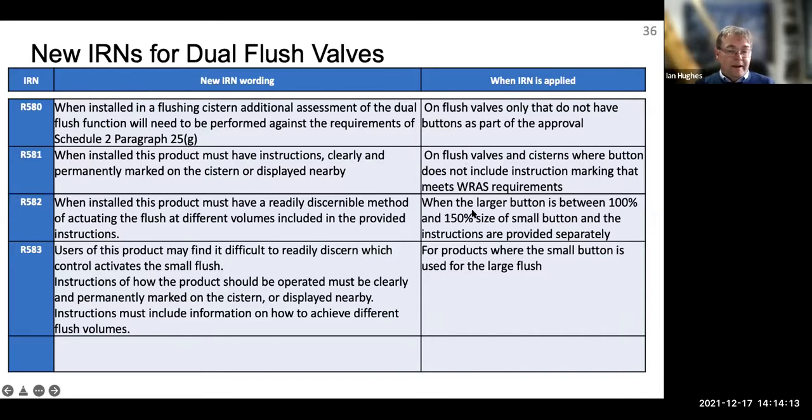Where the big button is the big flush and the small button is the small flush, but they're very similar in size, we're doing a slightly different IRN, which will hopefully draw to the attention of anybody using the product and installing the product what needs to be done.